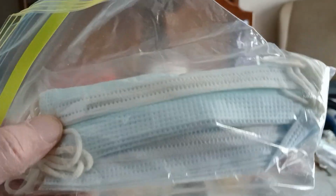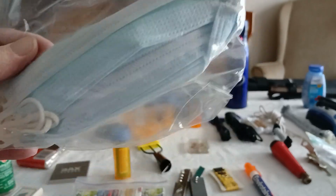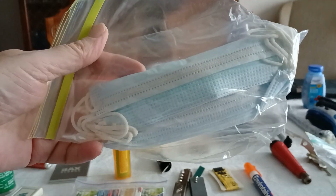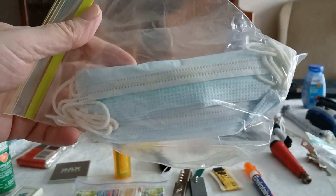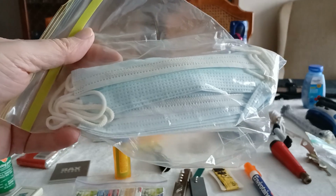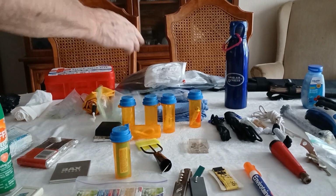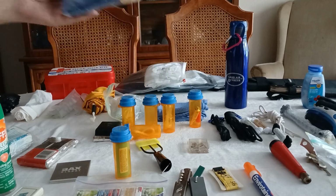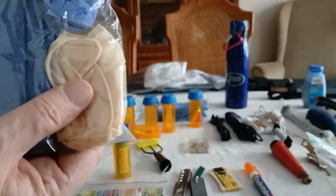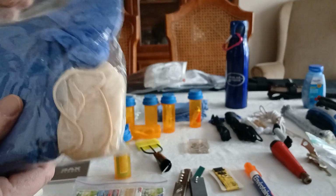Face masks. Now, I'm not concerned about COVID. I protect myself. I am vaccinated. But if you're out in a forest fire, put a mask on. Protect yourself. Got another pack here. Has rubber gloves, another cloth in it, in a sealed bag.